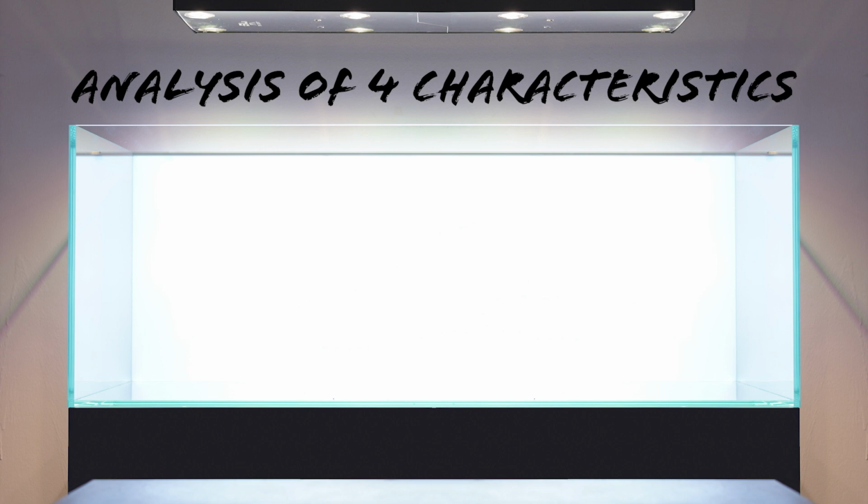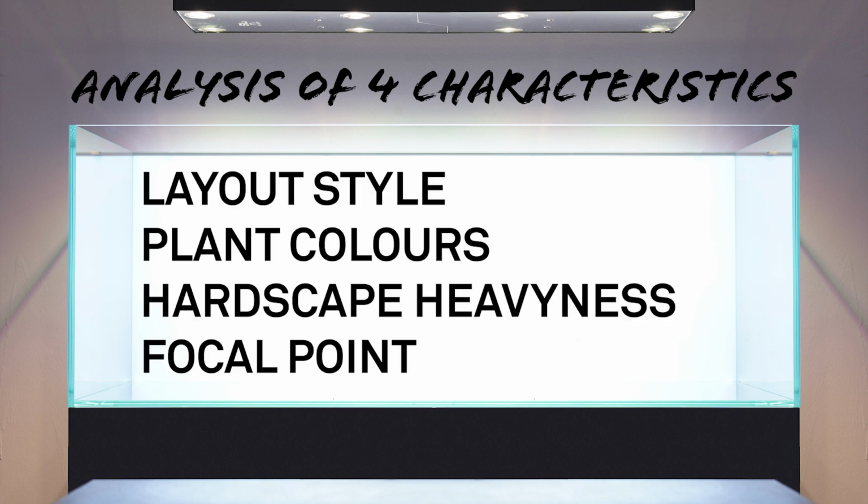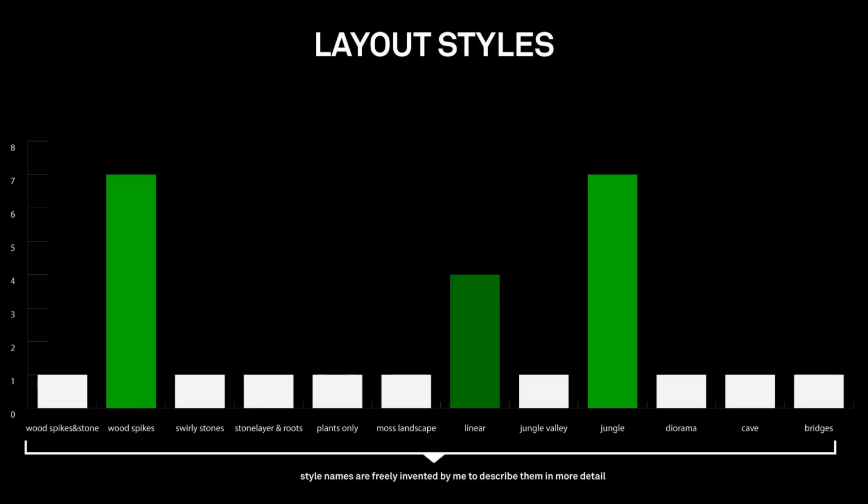I already had an idea for my layout, but before I started I made a little analysis of the year 2022. I looked at 4 characteristics of the layouts in the top 27 to find out with which design the probability of a good ranking is very high. I found out that linear layouts became quite popular in 2022. Spiky wood layouts and jungle layouts were leading the statistics by far.